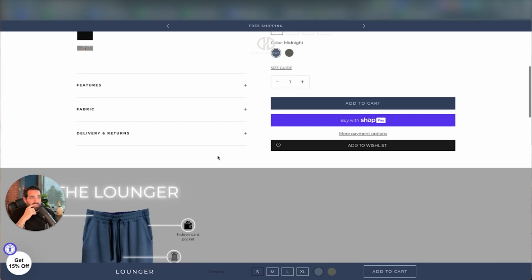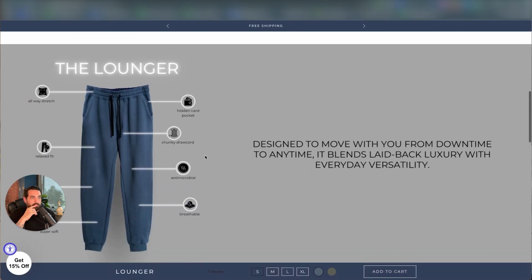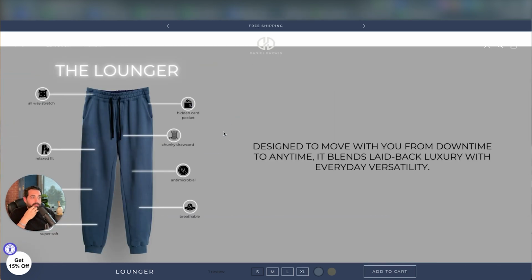And to be honest, I think there's still an opportunity to dive even deeper into this. For example, I'm very curious about this hidden car pocket. Show me a picture of it. Show me a quick little clip of it. I think a lot of these could probably be broken into individual sections. Make this more of a landing page where you're truly talking about the benefits and the features of this product.